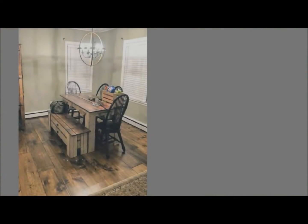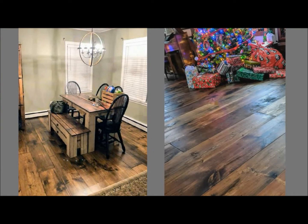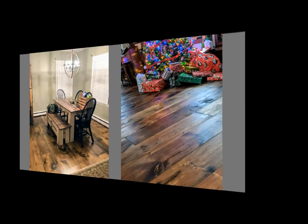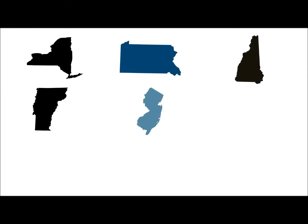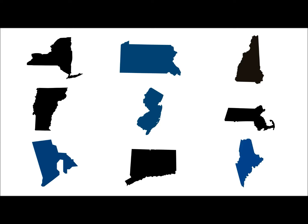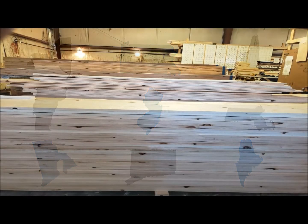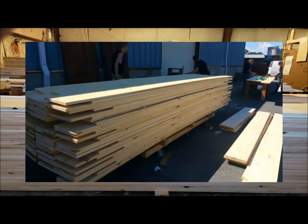This is the same type of lumber they use for board and batten siding. So, if it can stand up to New England winters, it can stand up to your kids in the tub. If you live in New York, Pennsylvania, New Hampshire, Vermont, New Jersey, Massachusetts, Rhode Island, Connecticut, or Maine, we can have your order delivered in random lengths up to 12 feet long. Delivery ranges between $100 and $800 generally, but it depends on your exact location and the amount you order, so be sure to contact us for a quote.